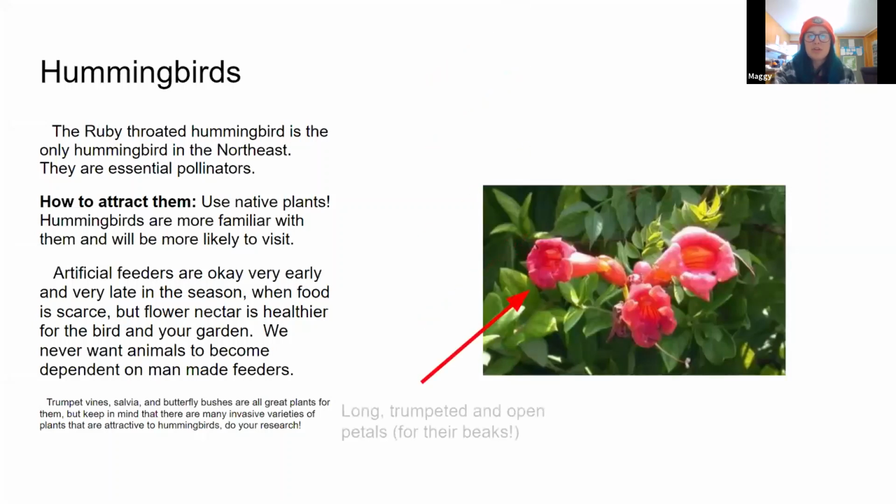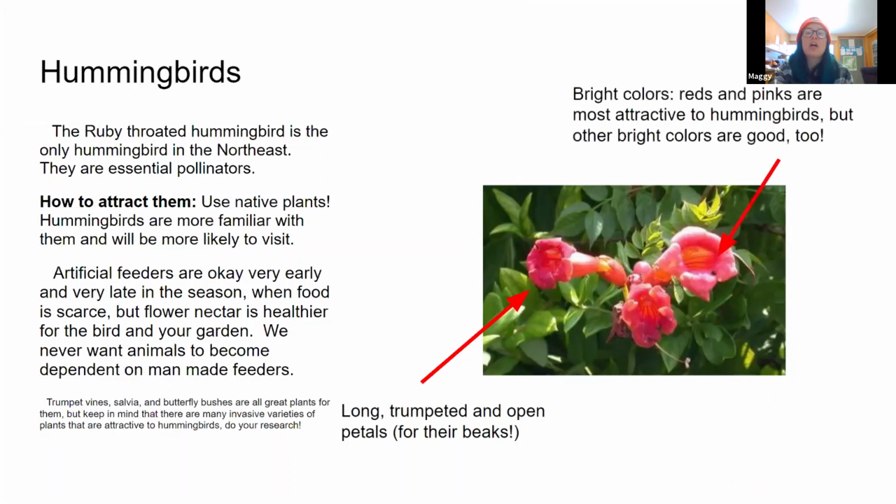And so hummingbirds really like long, trumpeted, open petals because they have really long beaks. And bright colors. So reds and pinks are the most attractive, but other bright colors like yellows and oranges are really good for them too. And just a note, when you're choosing different hummingbird plants, trumpet vines, salvias, and butterfly bushes are all great plants for them, but you have to keep in mind that there are invasive varieties that are still attractive to hummingbirds. So do your research for your area to make sure that you're not planting something that we don't need.